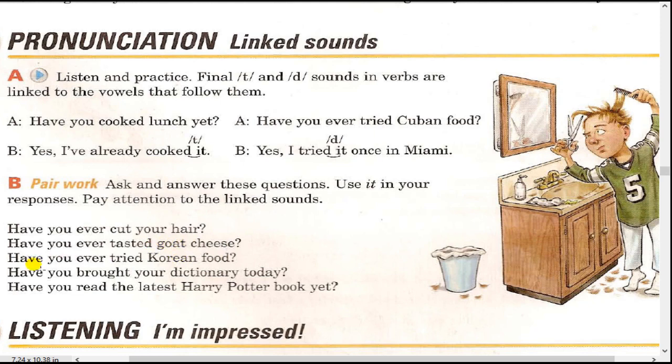Tested it. Have you ever tried Korean food? Yes, I've already tried it. I've already tried it. Like here, tried it.